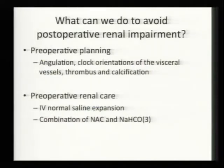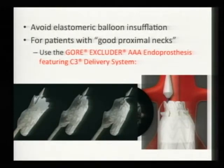Well, one, correct preoperative planning, paying attention to the angulations, clock orientations of the visceral vessels, thrombus or calcification. Also, preoperative renal care means intravenous normal saline expansion, and also a combination of N-acetylcysteine and bicarbonate. Also avoiding elastomeric balloon insufflations in patients that don't need that. And for patients with good, meaning long, proximal necks, the use of the repositionable C3 Excluder stent graft.